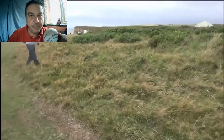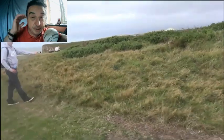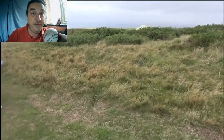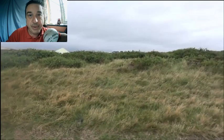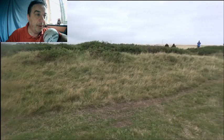For how much longer, I don't know, because Welsh monuments are disappearing rapidly, very rapidly, more rapidly than if it was just by accident, in my view. So I don't know what's going on. But there we are, Kerry Longswords.